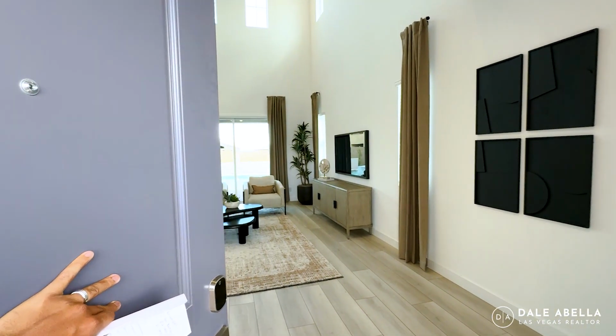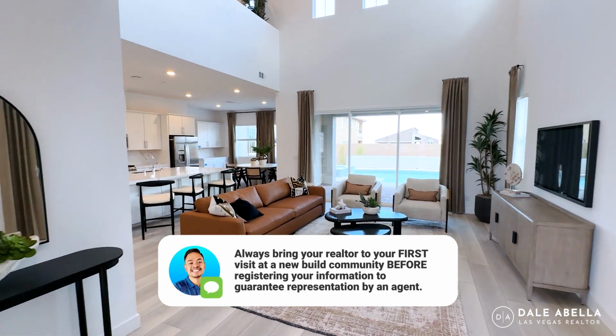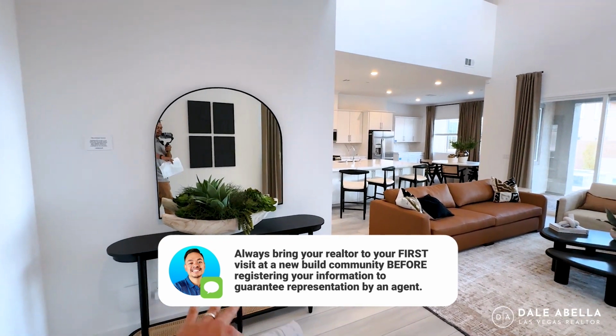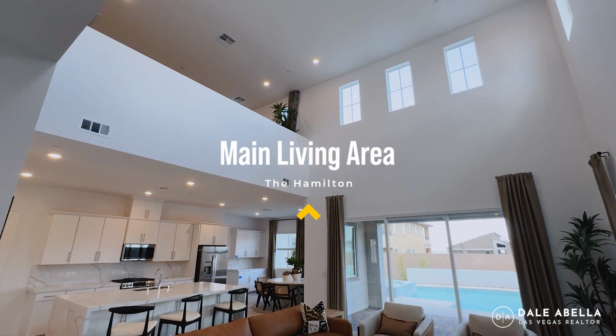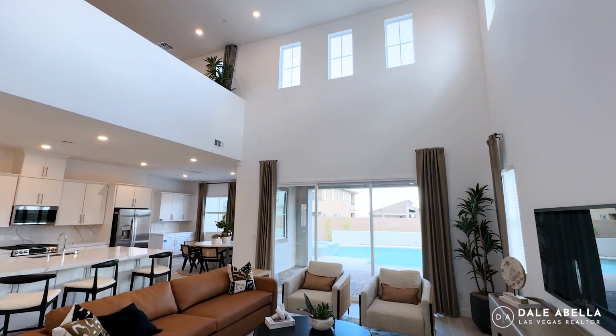Okay, so welcome in. This is what you see as soon as you walk in. Immediately you have the living room. You have this nice little area right here for the mirror. Now, if you look up, high ceilings. This is what I love to see.